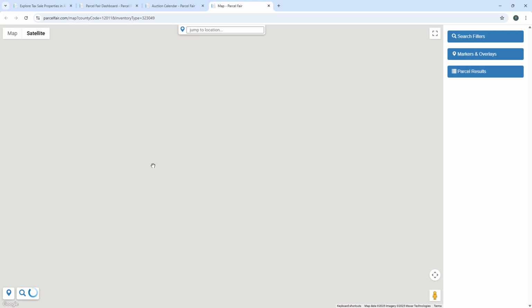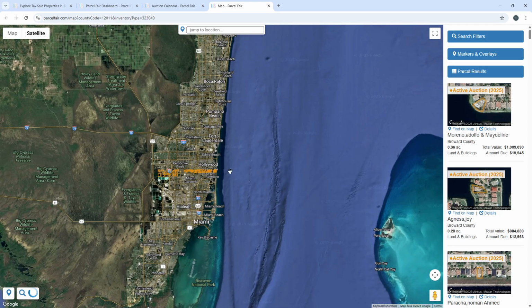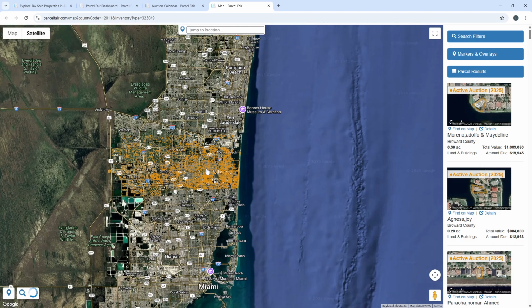These are the biggest auctions in the nation, so they are slow to load because it's just time and space copying all that mapping data over the internet. This will take a second. Okay, so here we are. You can see the screen painting properties, just thousands at a time here.